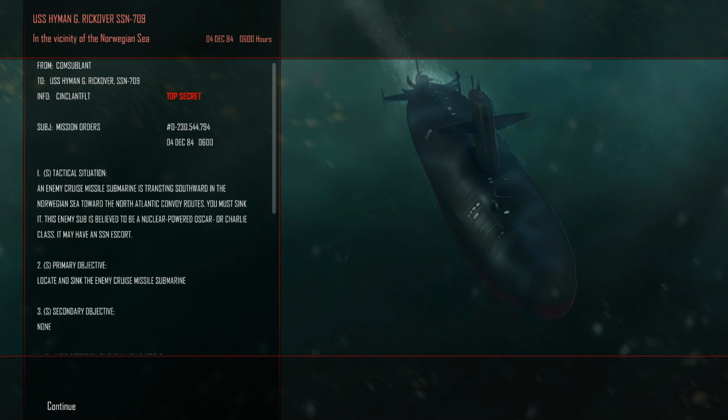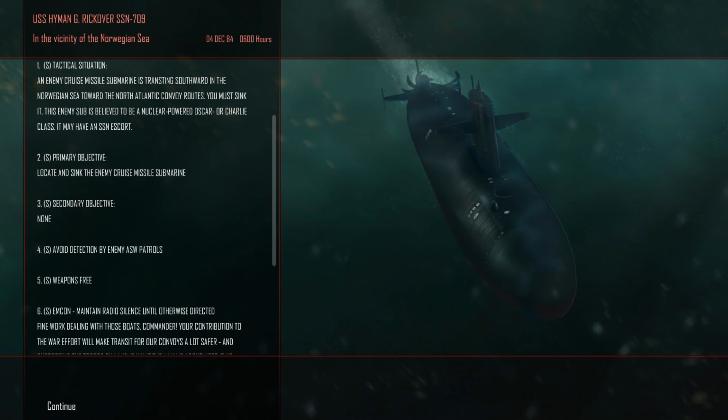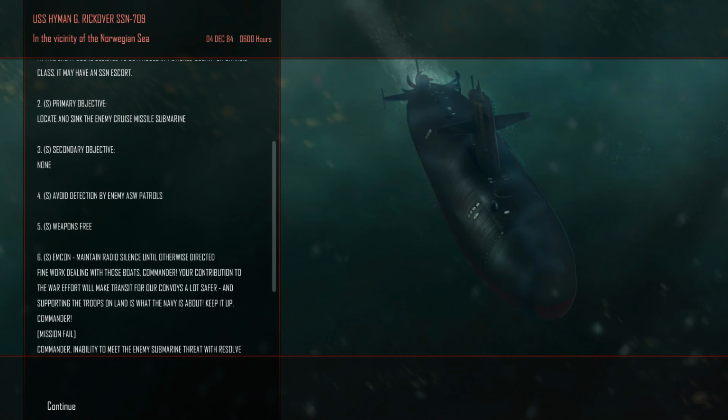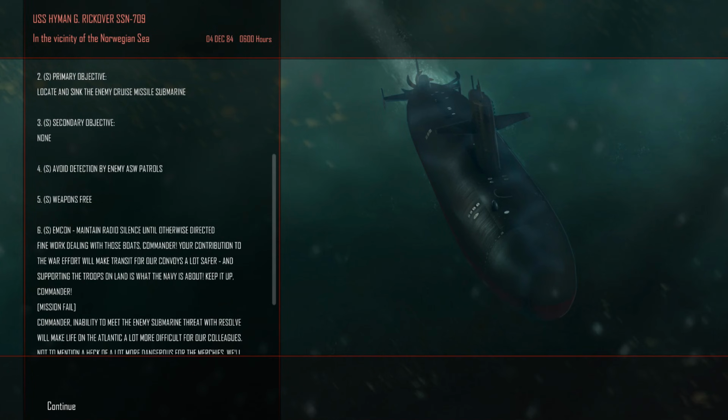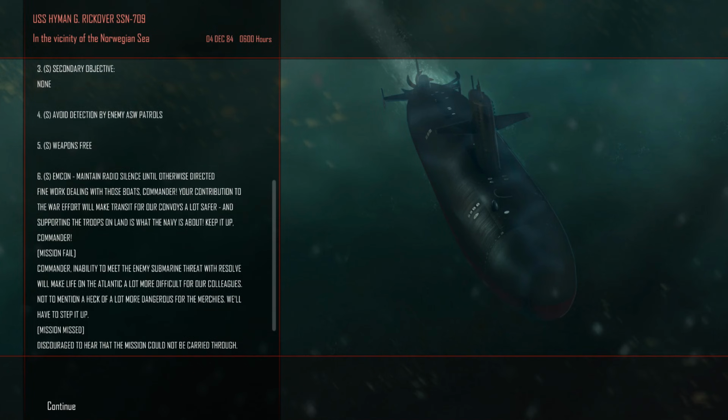And we're pretty much carrying on from where we left off last time. We have a new mission. Those sneaky bloody Russians are sending a nuclear-powered cruise missile submarine south through the Norwegian Sea to attack the Atlantic convoys. Intel believes it may be a Charlie or Oscar class, and it's probably going to have a hunter-killer escort. So, our mission? Sink the cruise missile boat. No secondary objectives. Weapons are free.